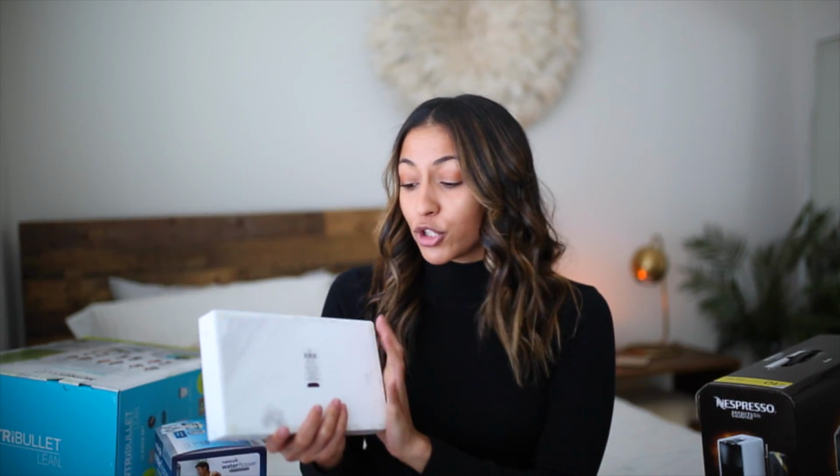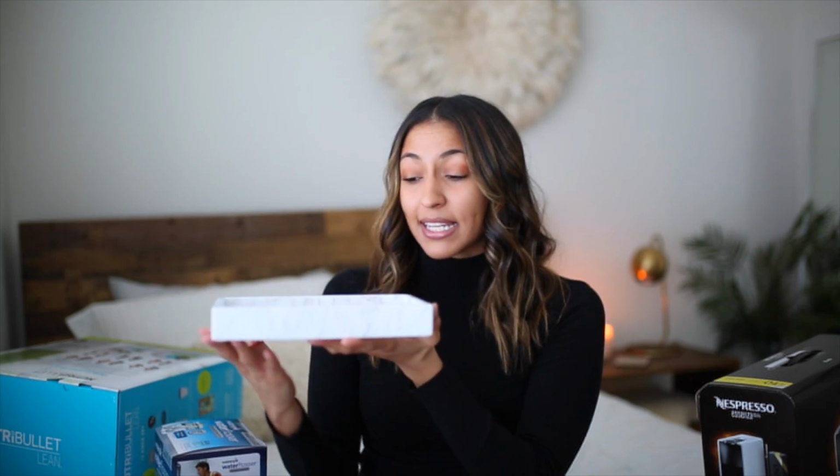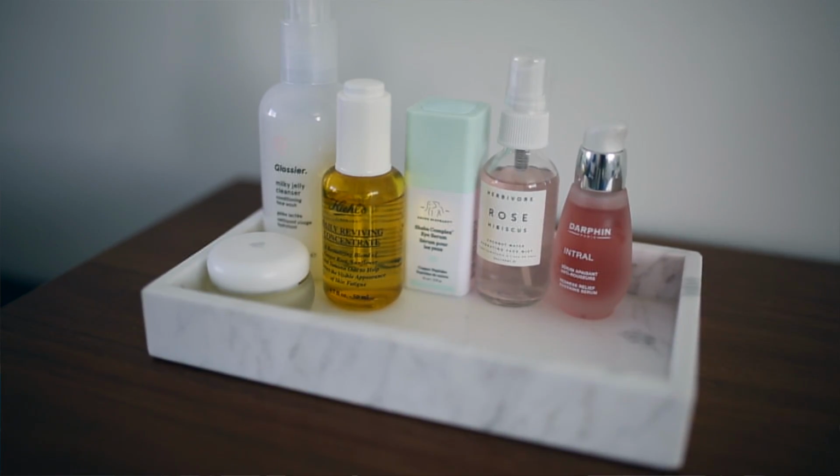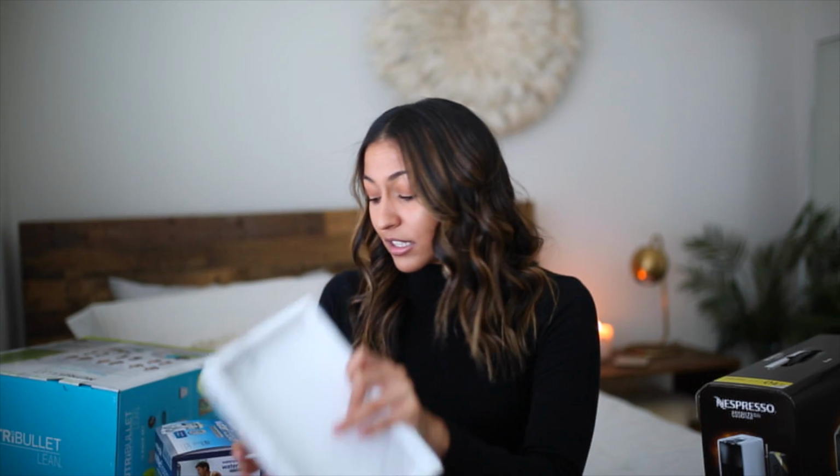Now this marble tray is absolutely beautiful. I just love the way that it sits and the size of it. So this is great to organize, you know, if you have stuff that you have to keep on the counter, like your everyday cleanser and skincare products. I think that this is great for that.